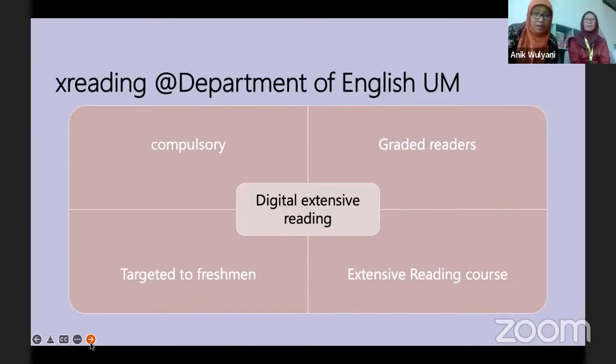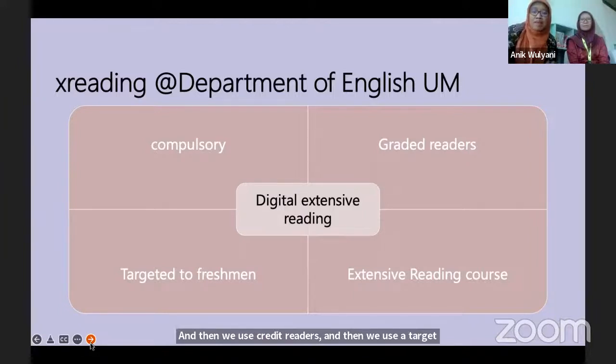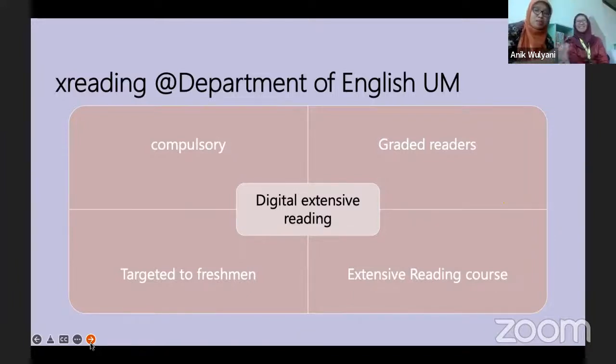And then we use graded readers, and it targets the freshmen. And yes, we use digital books. We use X reading. We started the subscription after we were introduced by Ibu Tiwi. So when Ibu Tiwi started, later on we also started the program in Universitas Negeri Malang.